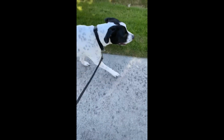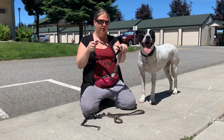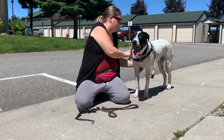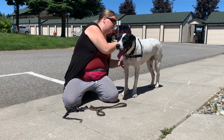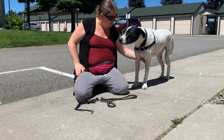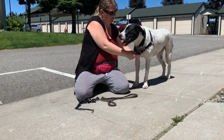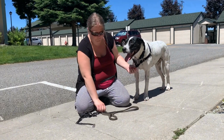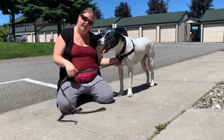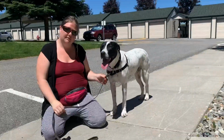Bear with me. Okay, so first we're going to do this. It's called the Easy Walk harness. It's very easy to put on, very dog friendly. It doesn't bother them. The nice thing about this one is it hooks in the front. So your leash goes right here in the front, and you want to get a close-up on that? You can actually just use your fingers, close up.